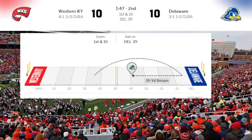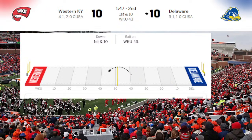Delaware led 7-0. Then it was 7-3, 10-3, and that touchdown drive led by a big pass by McIver on a 3rd down makes it 10-10. Of course, Hutchinson with the sweep to tie the score. But plenty of time for Delaware. 3 timeouts left and 1:55 on the clock.